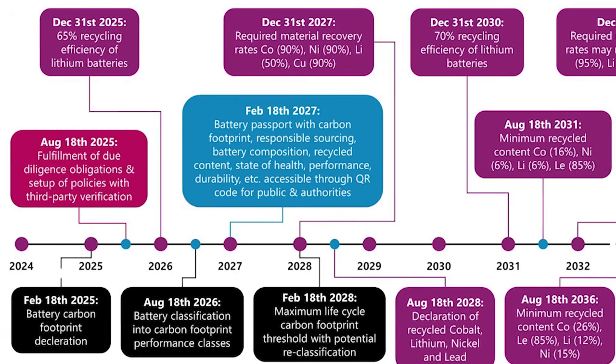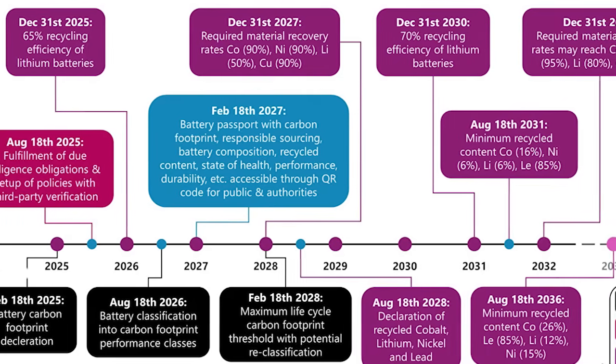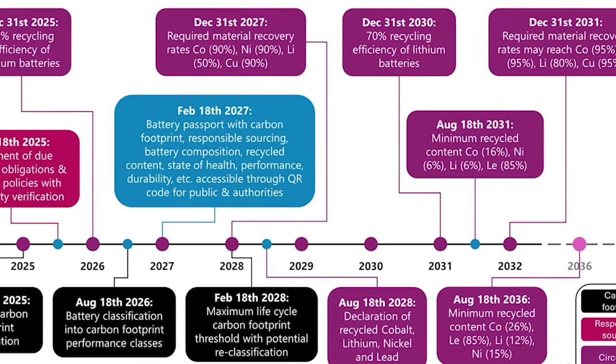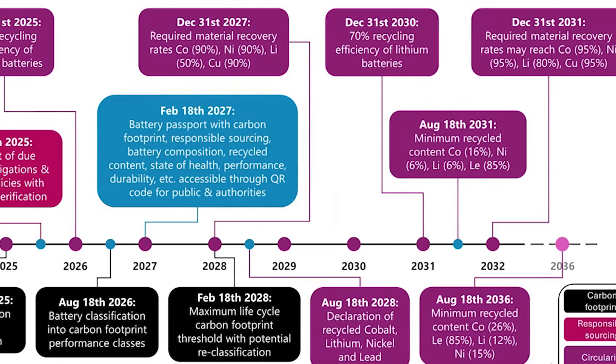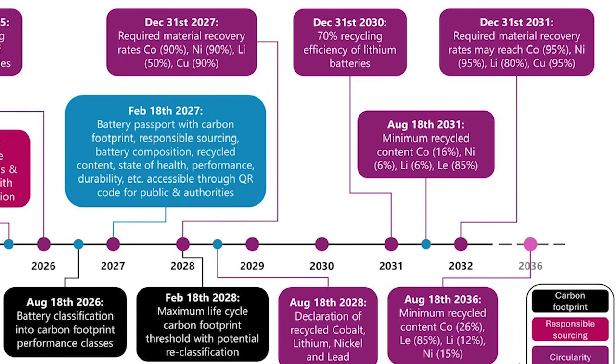And that matters because from 2031, the EU will mandate minimum recycled content in batteries. So that's another thing they're doing. 12% cobalt, 4% lithium, 4% nickel, 85% lead. Without a digital passport, enforcing that would be literally impossible.